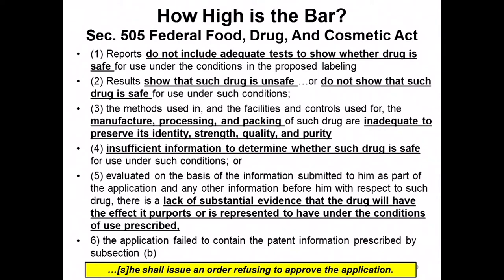And before we do, I thought I would show you where the bar is. Where is that derived? How high do I have to jump to get over this bar? And this is from the actual law upon which almost all of drug development is based, the Food, Drug, and Cosmetic Act of 1938.